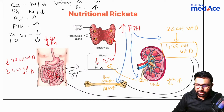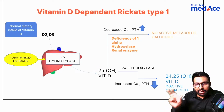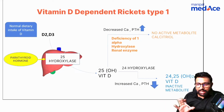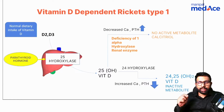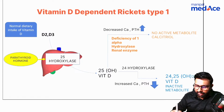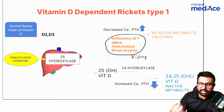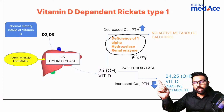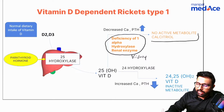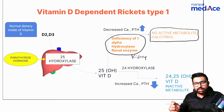Now, what are the differences that you see in vitamin D dependent rickets? Focus on the words vitamin D dependent rickets, meaning it is dependent on vitamin D. Now, what is going wrong with vitamin D? Here, the diet is normal. There is normal dietary intake of vitamin D. It goes in, it gets converted to 25 hydroxy vitamin D, but then later in the kidney, there is deficiency of the 1-alpha hydroxylase renal enzyme, and this will prevent 25 hydroxy vitamin D from getting converted to 1,25 hydroxy vitamin D. So there is no active metabolite being formed, and that is the main problem in vitamin D dependent rickets. That is, the 1-alpha hydroxylase enzyme is deficient, resulting in less active vitamin D.